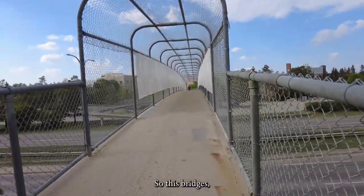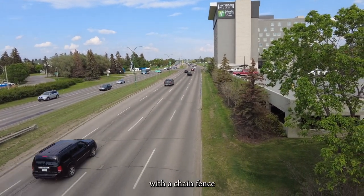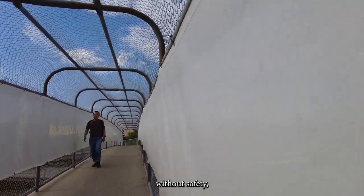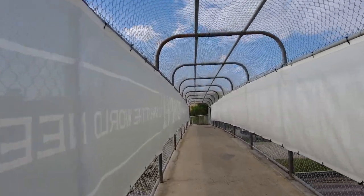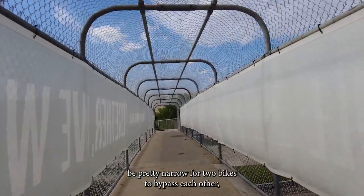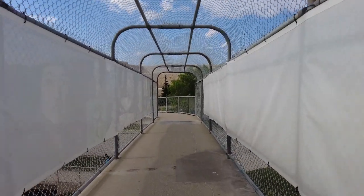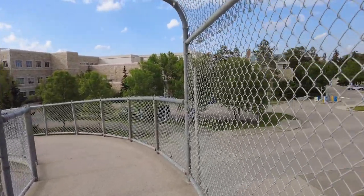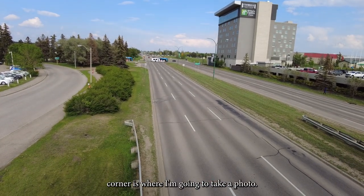So this bridge is, I think, 5 meters taller than the road, with a chain fence to provide safety. It's actually pretty narrow for two bikes to bypass each other, in my opinion. This side, this corner here is where I'm going to take a photo of the thumbnail.